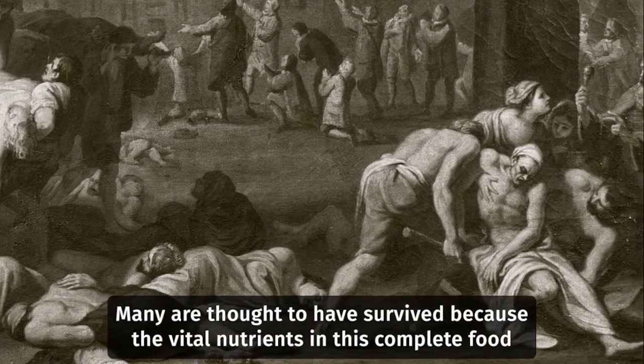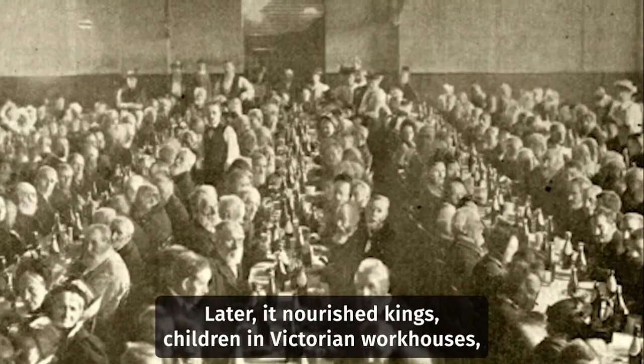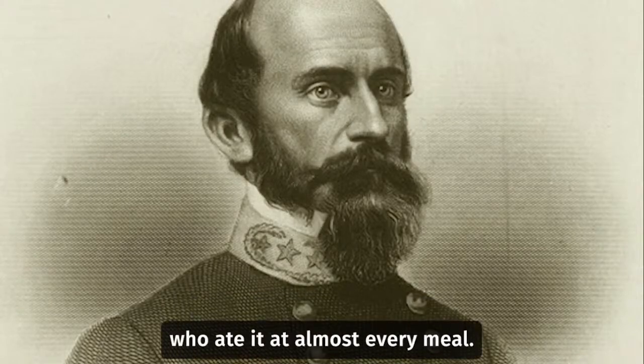Many are thought to have survived because the vital nutrients in this complete food fortified their bodies against disease. Later, it nourished kings, children in Victorian workhouses, and even the Confederate General Richard S. Ewell, who ate it at almost every meal.